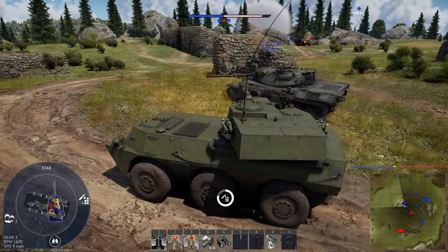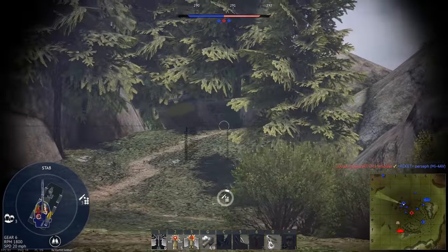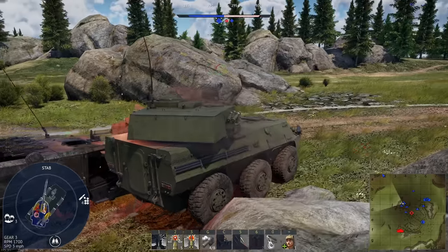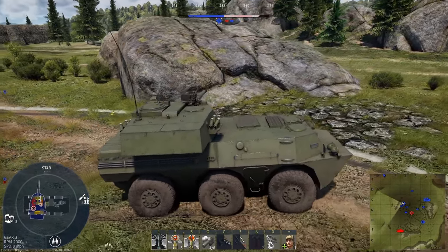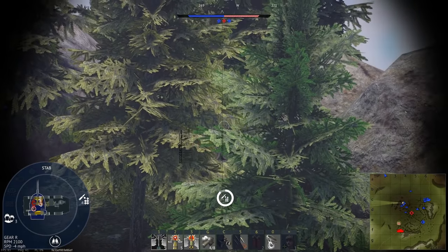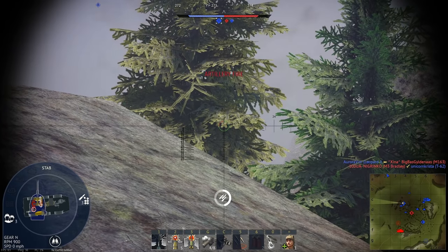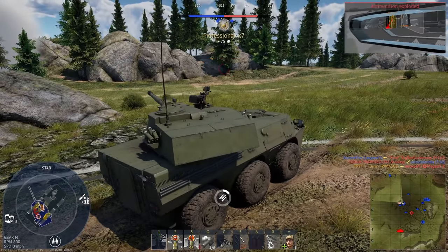He knows what I am, and he knows that I'm deadly. This guy's still up here. Ooh, that's very lucky. Oh boy, that's very lucky. There goes his breach. I can get a shot here. Finish him off. Nice.